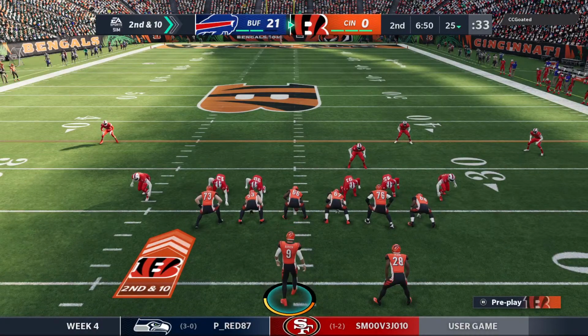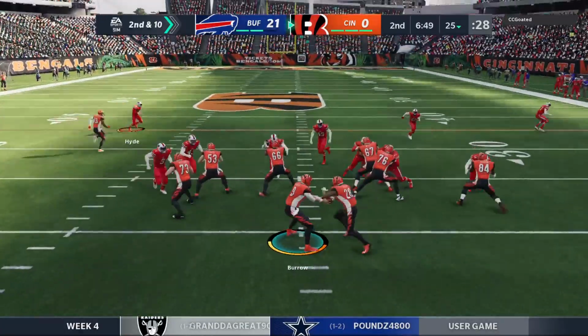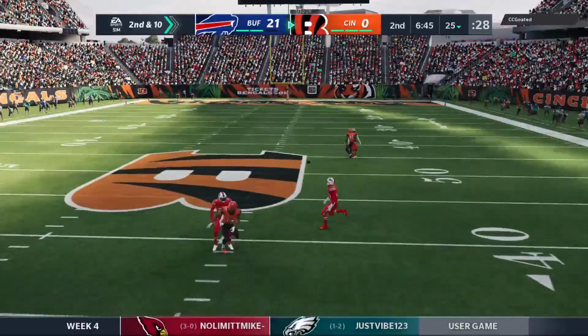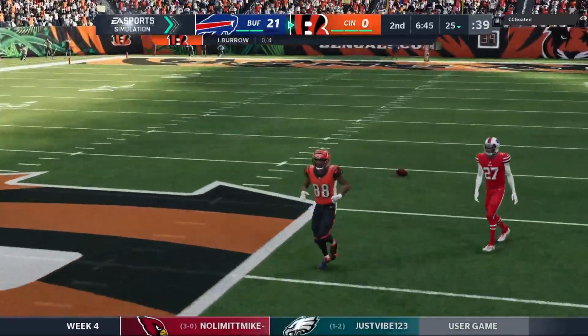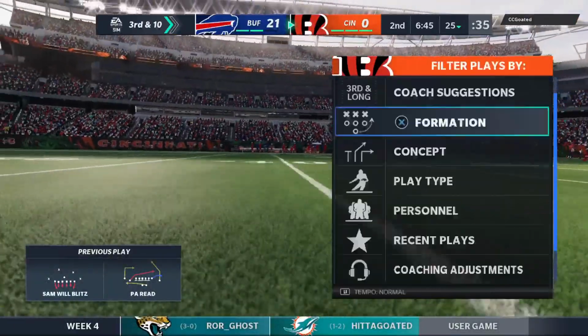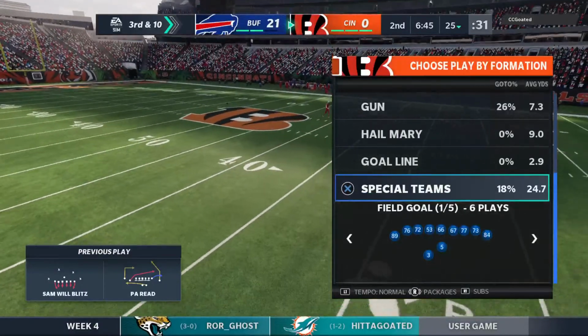Officially nothing on that last run. They'll try again, 2nd and 10. Burrow going to fake to the mix and now look to throw. Looking middle, and it's incomplete. And he's missed now on his first 4 passing attempts. The rhythm is just not there to begin this ball game. Third down and 10.